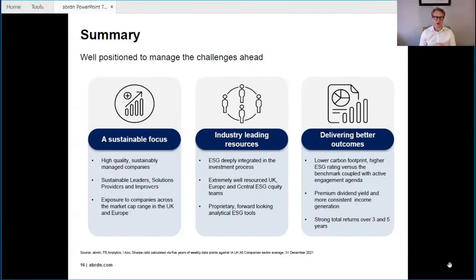So in summary, we think that Dunedin Income Growth is well positioned to manage the challenges ahead. Since we put this presentation together, we've had the tragic events in the Ukraine. That's going to pose a lot of challenges for investors over the coming weeks and months. One of the things which we're very focused on is the sustainability of the income generation, the robustness of the balance sheets of the companies we invest in, anchored within that sustainable and responsible investing approach. And we think that that focus on high quality, sustainable companies is something which can hopefully stand us in reasonable stead, even in what are likely to be difficult market conditions.